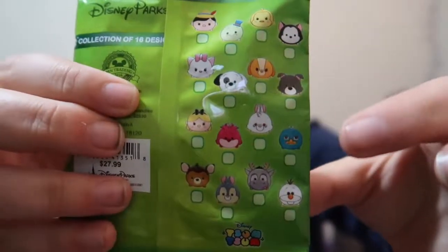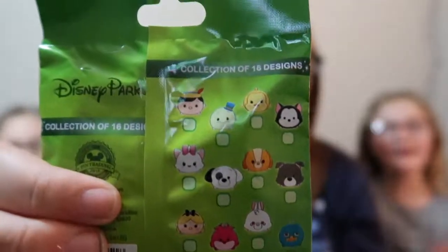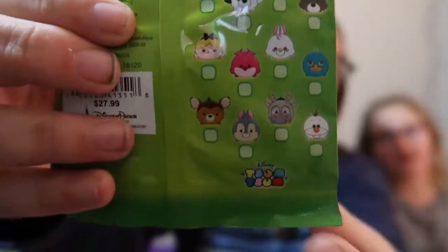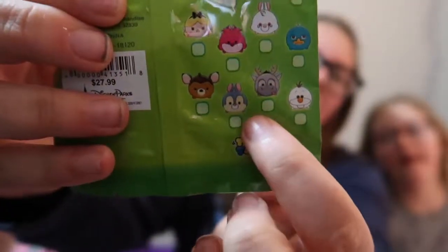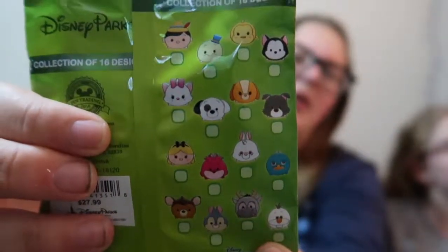Bambi, Thumper, Sven, and Olaf. Bambi! I already have Bambi, Thumper, Sven, and Olaf. Oh, Bambi. I actually really want Bambi, because when I was a little kid, I used to watch it all the time. So, Courtney wants Bambi.